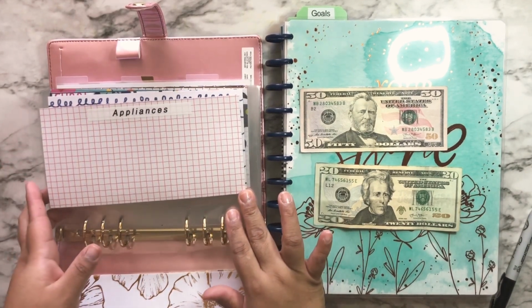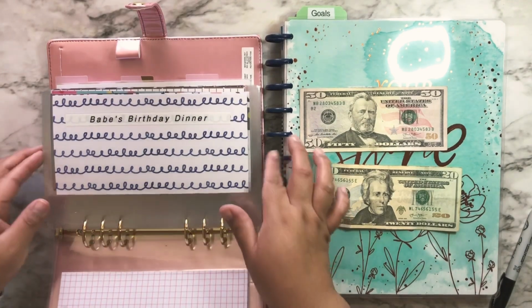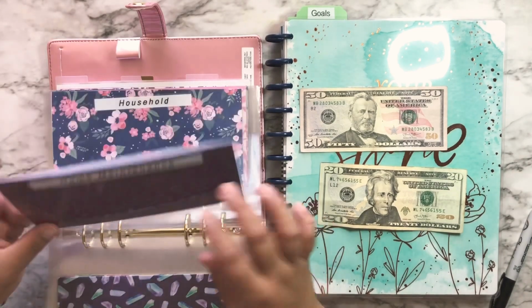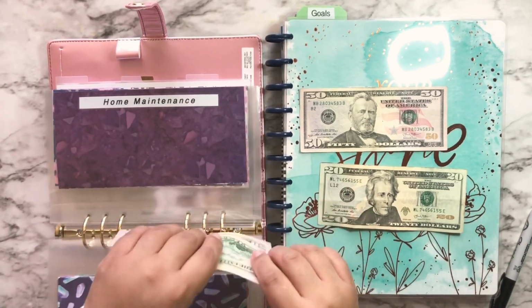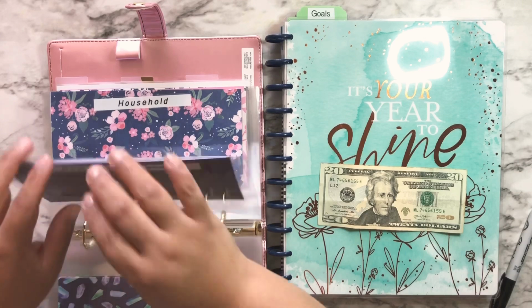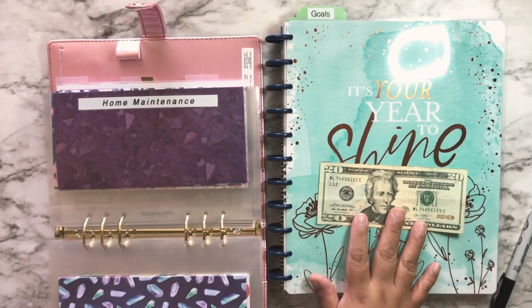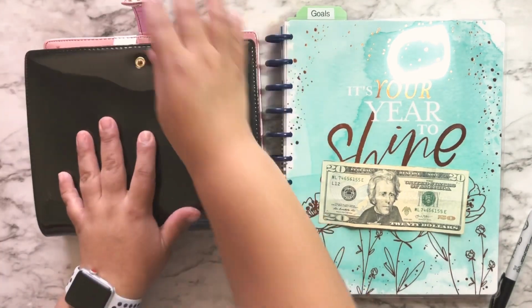So that's so exciting. Okay, the next thing is home maintenance. And in home maintenance, I think we put 50, or did we put 100? Oh, we have 100 in here. And this time I said 50. So that will give us 150 in home maintenance. And it's going in here. And then I have $20 more, and I think that's for my challenge. And my challenge money is not in here.